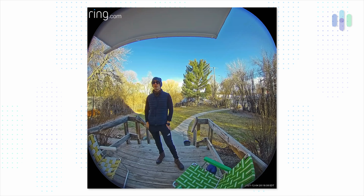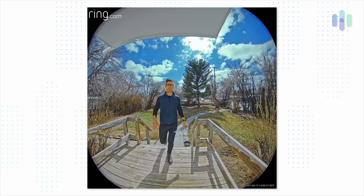1536 by 1536, which is definitely good enough for us here at Security.org. And if you note, that is a nice square. We got 150 degrees by 150 degrees in terms of the horizontal and vertical field of view. Now, what does that mean? It means you get a nice square look.